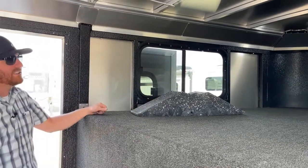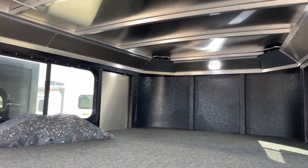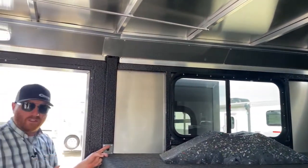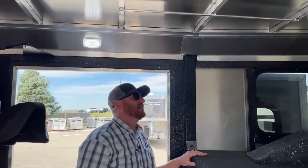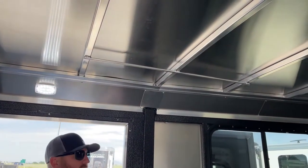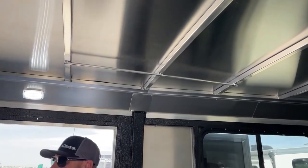You get some lights in here. There's LED lights. There's one up in the nose. You got one above each door. There's actually switches on both doors as well. So again, whichever access side you come in, you can actually turn these lights on. That's definitely a bonus there. Right above me is a clothes bar, so if you're wanting to carry some clothes, hang them up so they're not just draped over something. That's a good area for that as well.